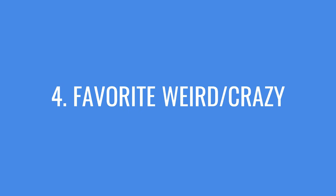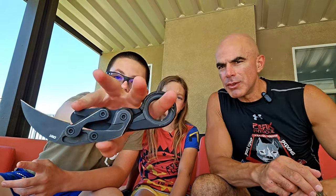So so far we did folder, fixed blade, and EDC. Let's do our favorite crazy one. We're going to get a couple more categories. Okay, I think I should go first. So wait, I'll go first. Tyson goes first. So mine is the CRKT Provoke Karambit. It's the mechanical one that when you push down, you're not good at getting on camera.